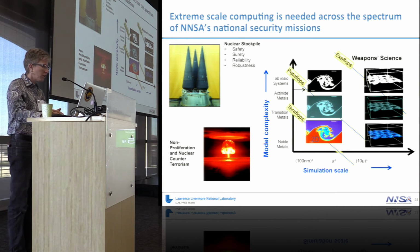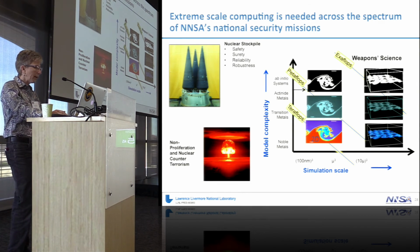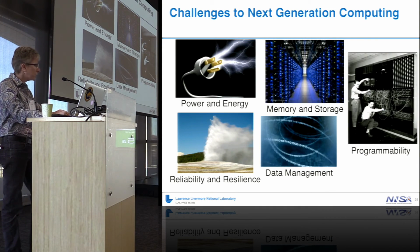And in addition to stockpile stewardship, as I mentioned, the lab's national security mission space has grown in recent years to include nuclear non-proliferation and counterterrorism. The challenges we face as a nation will continue to drive growth and demand for more powerful computational capabilities. As our challenging scientific problems continue to grow, so do the challenges of producing larger, more powerful computers.